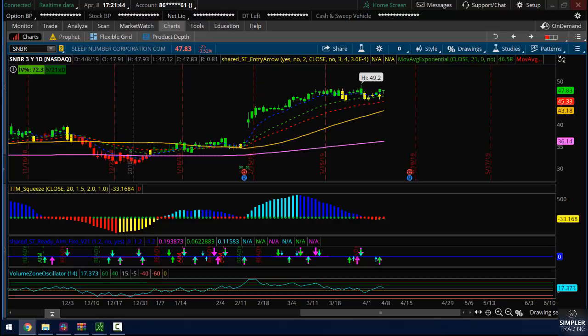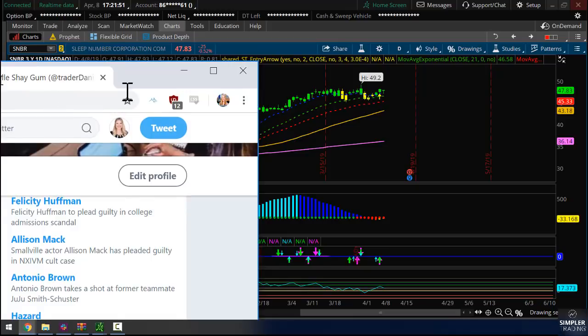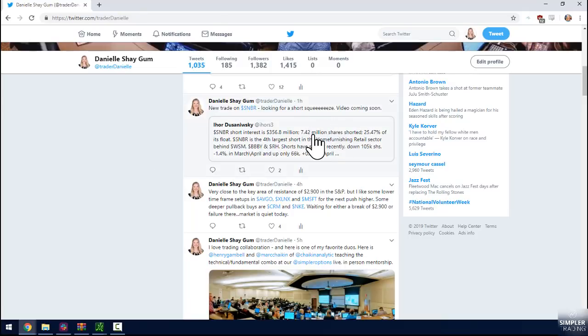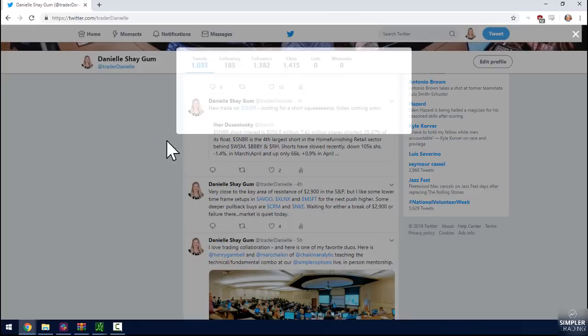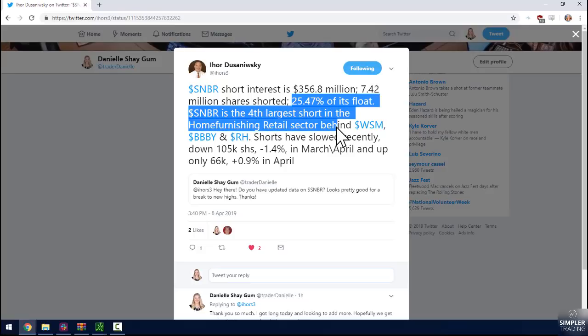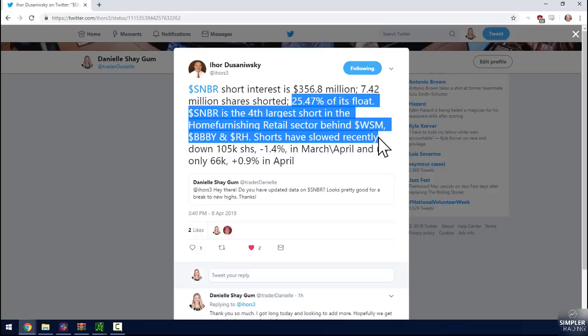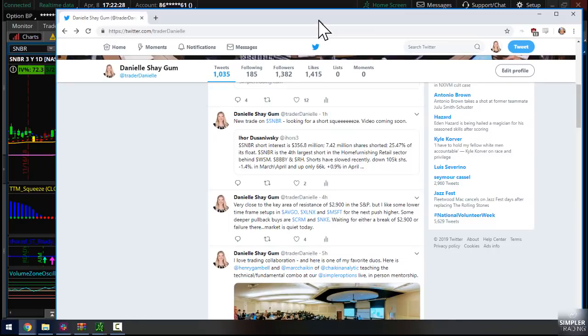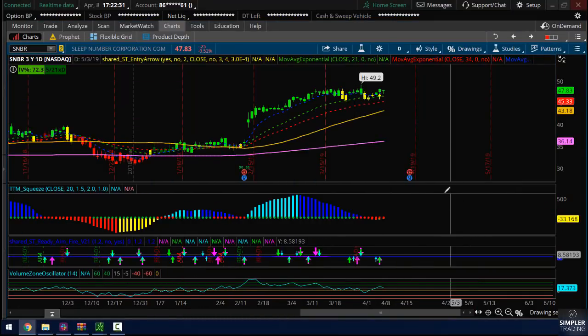So while I'm sitting here trying to figure out how I can lighten up, of course, somebody had to show me this trade. Then I went ahead and messaged our partner over at S3 Partners to get the most recent data on the high short interest, and he tweeted this back to me pretty quickly. And he said that Sleep Number has 25.47% of its float. It's the fourth largest short in the home furnishing retail sector, behind WSM, BBVY, and RH. So guess what? That means that number of 25% is a valid recent number.